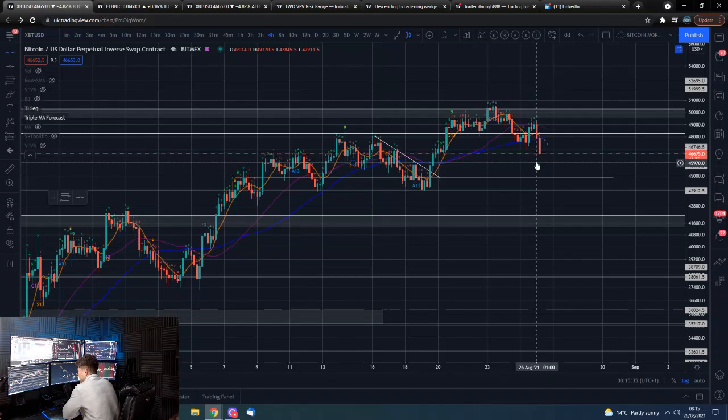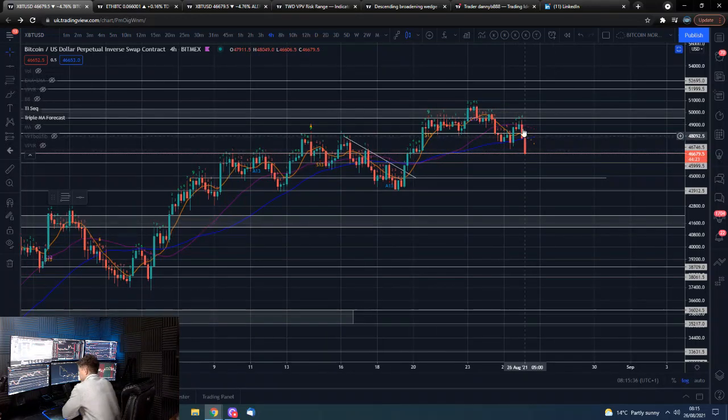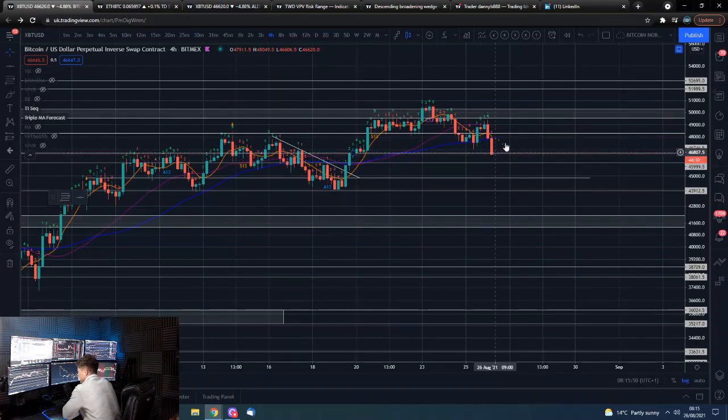But we do know Bitcoin can move in an aggressive fashion. There is obviously a lot of momentum with this move down. So now it just comes down to, does it have enough momentum to take out this support at this first time of asking, or do we get a nice bounce? A nice bounce could easily take us back up to around 48,500.